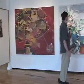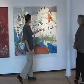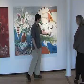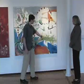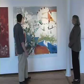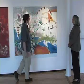And the same in this piece, with the application of shadow coming in this way, and then the shadow coming in this way, on these two triangular forms. Very energetic mark making, as opposed to a slower pacing in some of the fields up here.